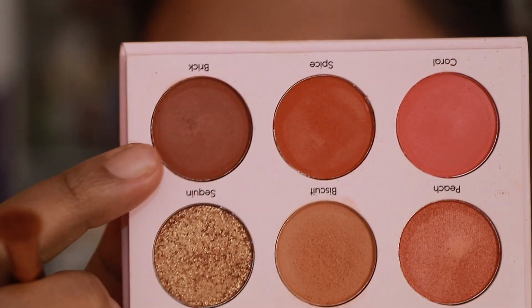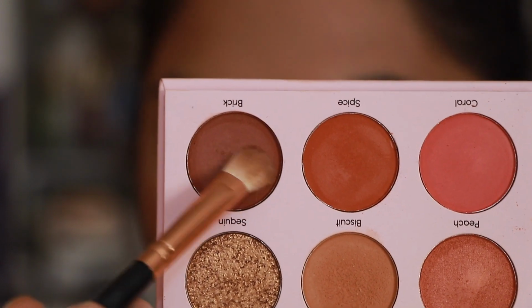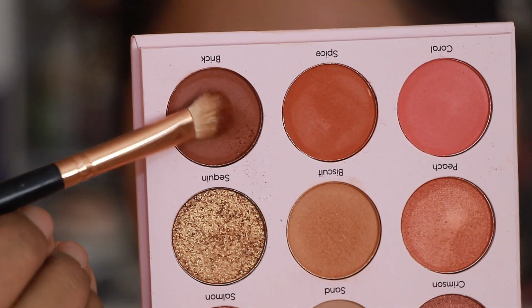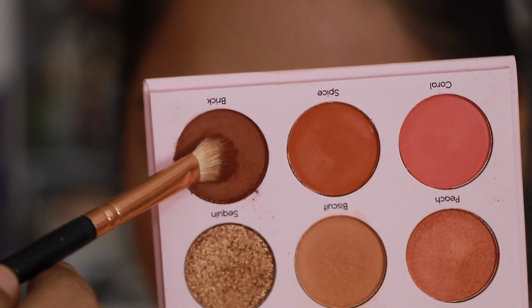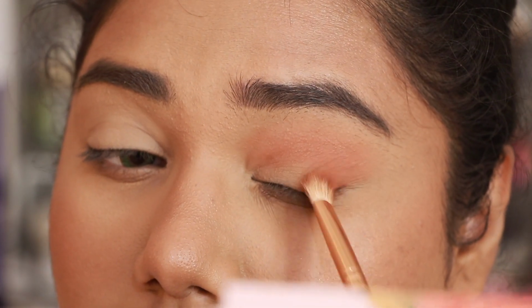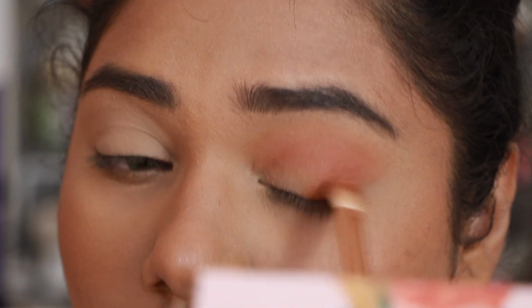Next I'm gonna be taking this one, which is called Brick. It kind of looks like a brown shade. So again, I'm gonna take this one. Now my brushes might look dirty, but I did dry clean them. Can you see the fallout? It has a lot of fallout or kickback in the pan. Look at that. Whoa. So I'm going to use this to further deepen my crease, my outer corner.